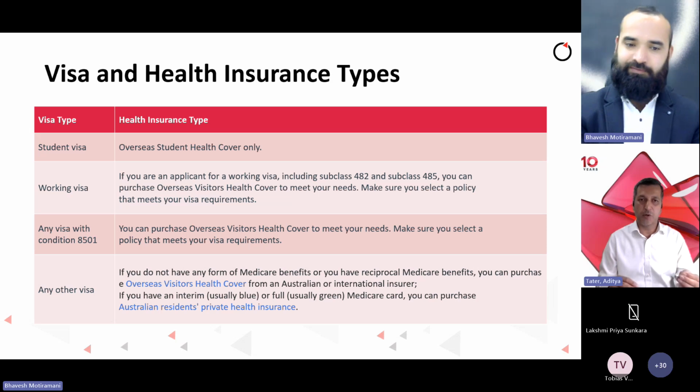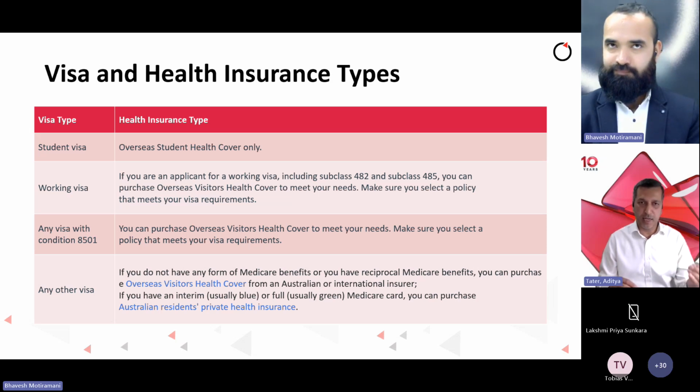So when you are talking to a client and they're looking to purchase health insurance, for example, the 403 that Naveen is talking about, it should actually have repatriation in it, because that's one of the key components of the working visas.